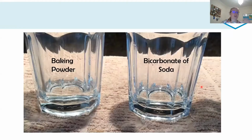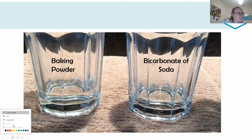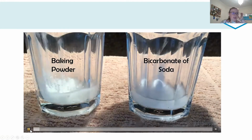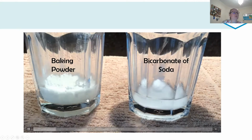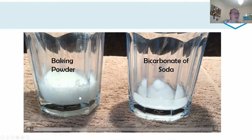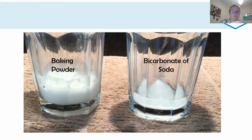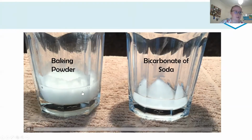So just to illustrate what I've said there, I'll just lose my laser pointer so that I can click. Here we've got 2 glasses. I promise you, in each glass is just water. So I'm going to add baking powder and bicarbonate of soda to it. You can see as soon as I add it, the baking powder starts bubbling. Now remember, that's because we've got the acidic salt, which dissolves in the water and then reacts with the basic bicarb to release carbon dioxide, and that's what these bubbles are.